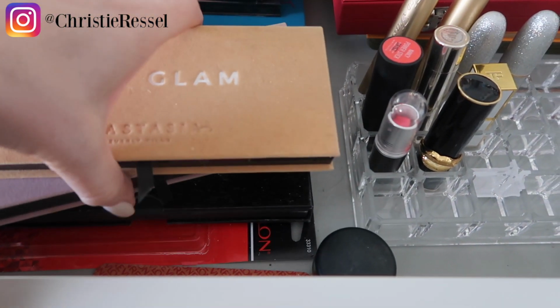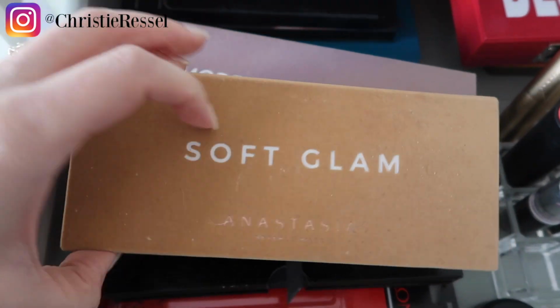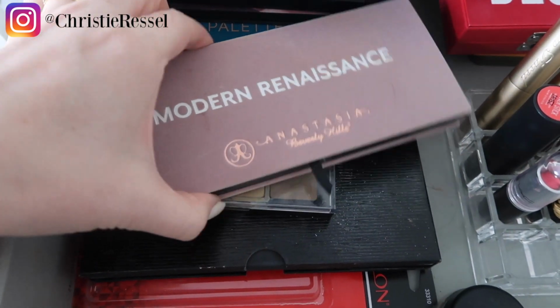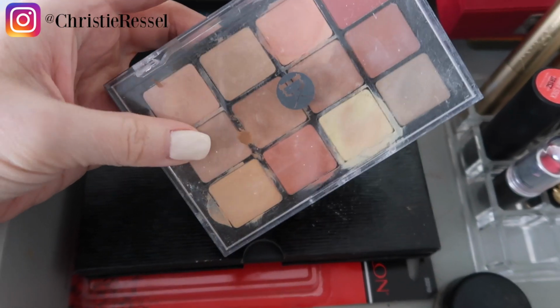I'm pretty sure this drawer, I do use most of these. Soft Glam by Anastasia Beverly Hills. You guys know I absolutely love this palette. This one's definitely staying, use it almost every day. Modern Renaissance as well, love it, use it all the time. This actually should be my client kit.